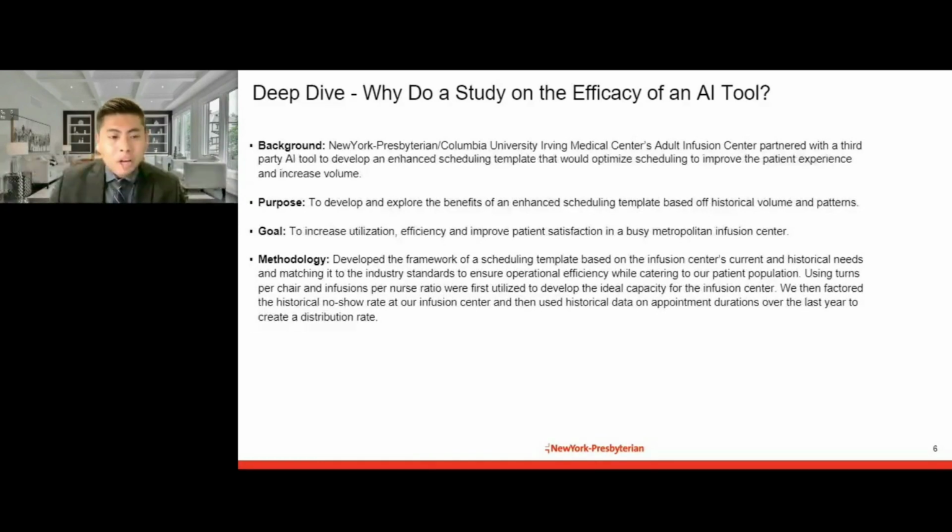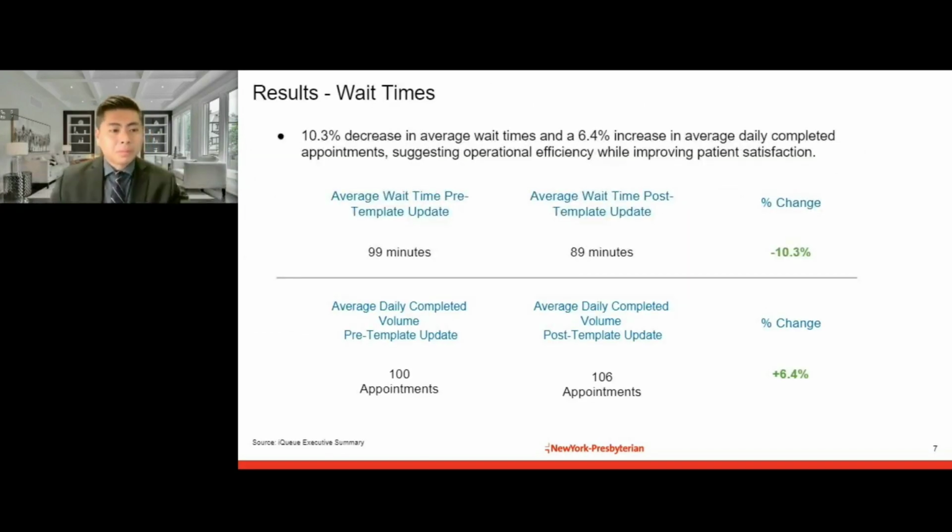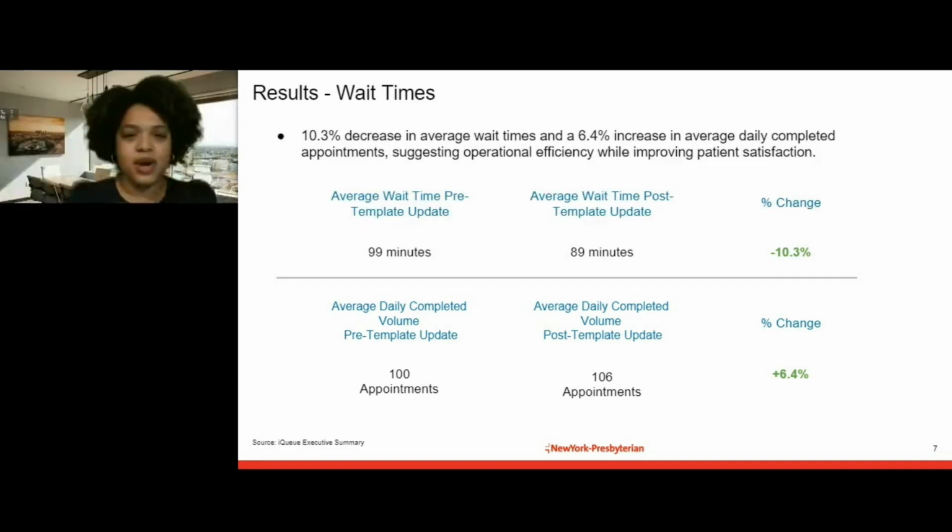And so I'm going to hand it off to Catherine here to kind of paint the picture a little bit about how our results portray in real life. Thank you, Justin. And yes, I'm going to touch upon our results, and you may ask, what did we find?